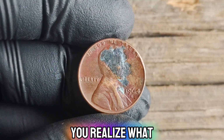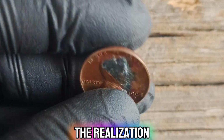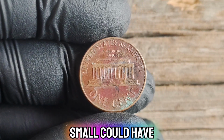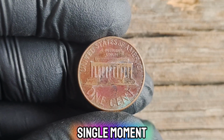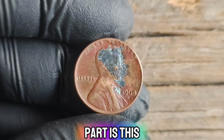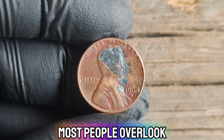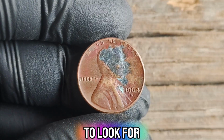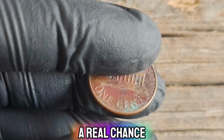Imagine the moment you realize what you have found. The excitement, the disbelief, the realization that something so small could have such a massive impact on your life. A single coin, a single moment, a fortune hiding in plain sight. And the best part is this. You do not need luck alone. You need awareness. Most people overlook these coins because they do not know what to look for. Now you do. That puts you ahead. That gives you a real chance.